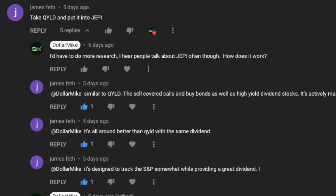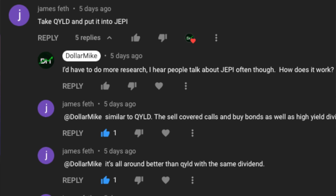So with all that being said, my replacement, something a little bit different for QYLD, is ticker symbol JEPI. And shout out to James Feth for letting me know that it exists, it's out there, and I did my own research, and this is my conclusion. This is what I'm going to do for my particular portfolio. Like I said before, you can be completely different. It's your own thing. Do your own thing. Do your own research, all the good stuff you need to know.